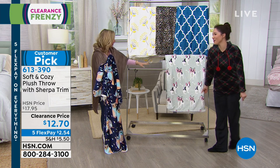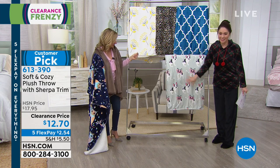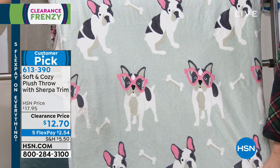Yes. What I love about this one is it's really soft in the colors. It's a really soft gray, and that pop of the pink and the little glasses and also the inside of his ears, just really cute.